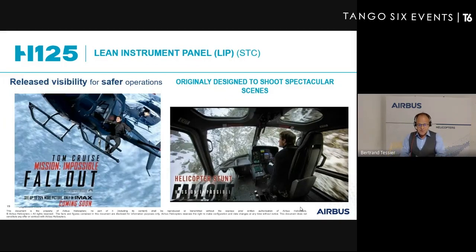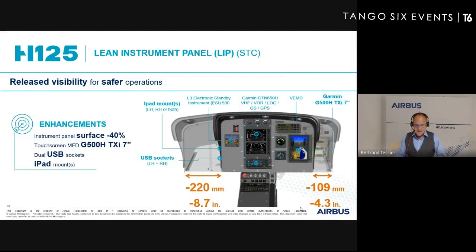This slide is very interesting. You remember the famous movie when Tom Cruise was piloting the H125, Fallout, Mission Impossible, and the LEAP. It's a small story. The LEAP is coming from this movie. For this movie, we had our colleagues in the UK. They had to redesign the cockpit panel, and we discovered it was a very great idea, and we created the LEAP. And on this picture, you see how much the cockpit panel decreased thanks to the LEAP.